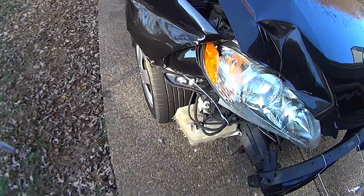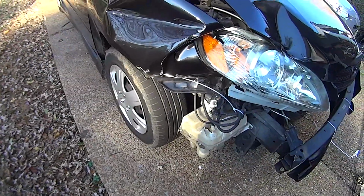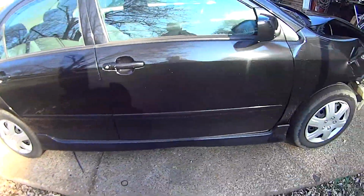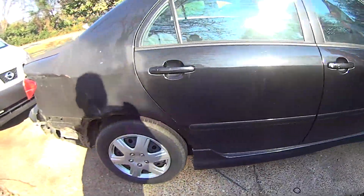The tires are a little bit low, not a lot of tread on them. That may be why he hydroplaned and hit. So of course that fender's totally toast. This door doesn't look too bad. Look at the door, it's not bad. That door looks like it's in pretty good shape.